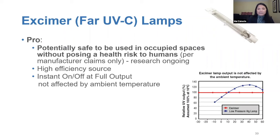It is a high efficiency source because of the lower 222 nanometer wavelength. It also allows it to be turned on and off at full output. As you can see here, it gets 100% output at full on and off, and it is not affected by the ambient temperature. As with low pressure mercury vapor, you see on here that blue curve is low pressure mercury, which is affected by the ambient temperature, and Excimer lamps are not.